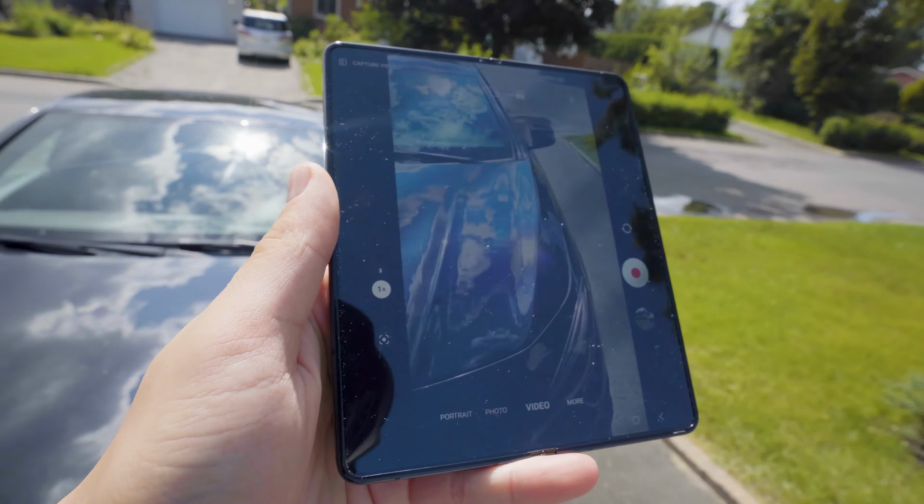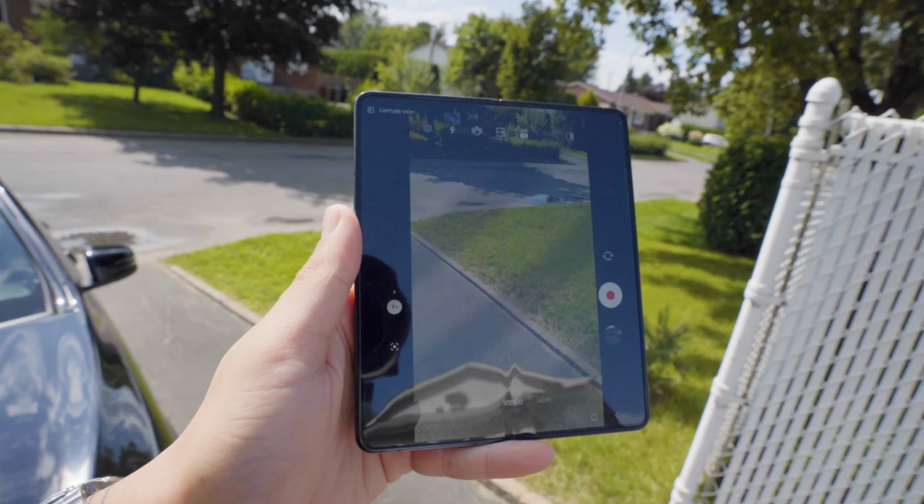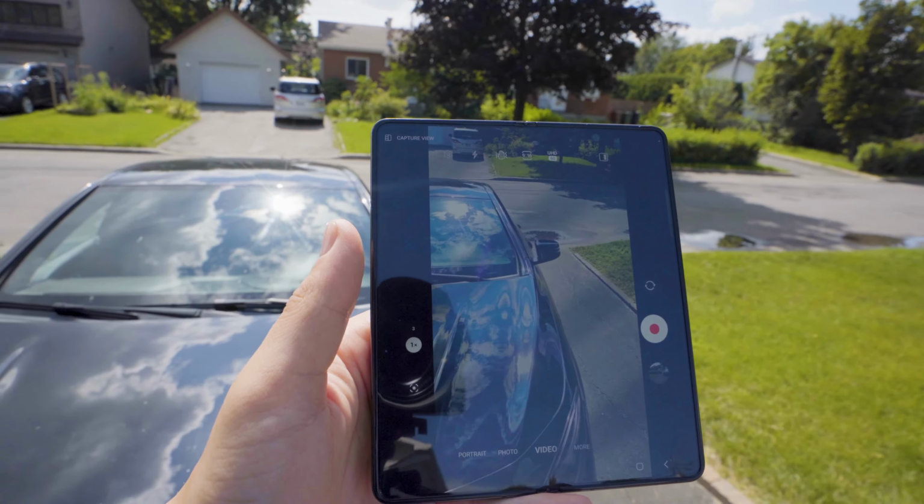You can also use the backside camera and have a preview of what's going on the screen from the outside, which is kind of cool because you can mix and match how you use the phone. And overall, as I'm using the phone more and more throughout the days, the folding itself wasn't that much of an issue. I think it becomes more and more natural over time.